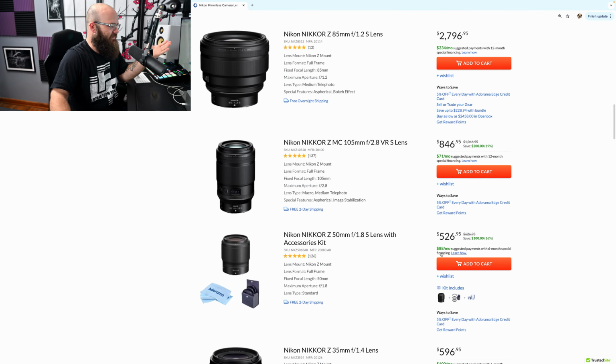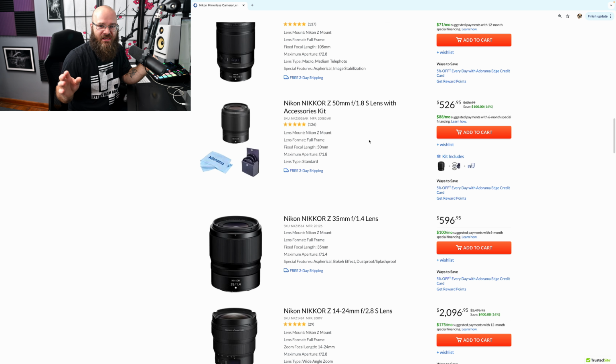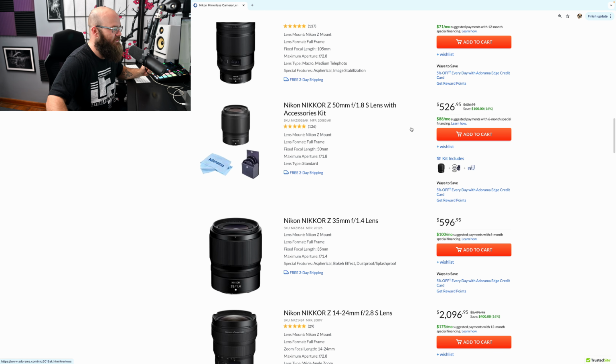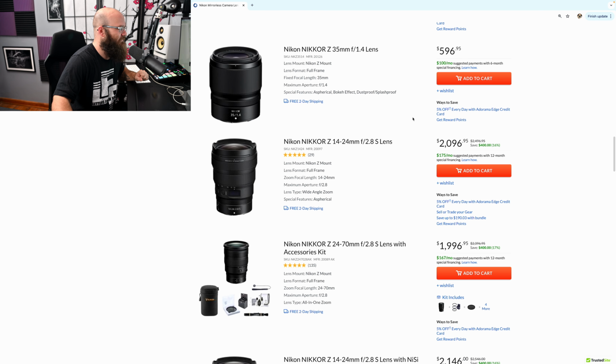Getting back over here, we've seen a price like this before. The Nikkor Z 50mm f1.8s. I've said before that should be everybody's first lens. If you're buying a Nikon Z mirrorless camera for the first time, get the 50mm f1.8s. For $526, we've seen it around there before, but that's $100 off. You're not probably ever going to beat that unless you go used. No savings on the 35 f1.4.